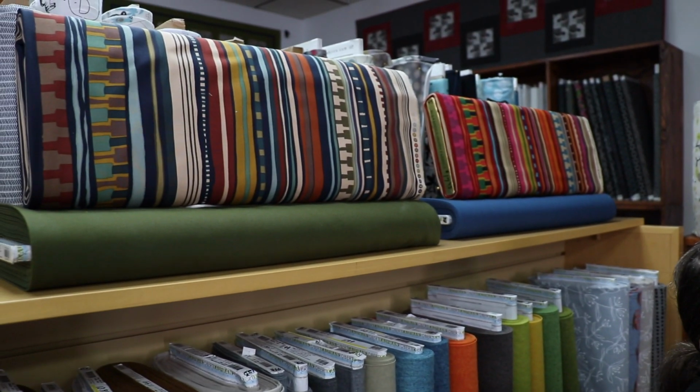Yes, and lots of them are imported from Japan by Kokka and Ichino. We also have canvases that are made by Alexander Henry. So they're all a little heavier weight. They're great for home decor. They're great for bags. I worked long and hard on making sure I have great hardware for everybody. So people come from all over the state for the fabrics and the hardware here because they know they can get the hardware all in one place and they don't have to go to a bunch of different places.